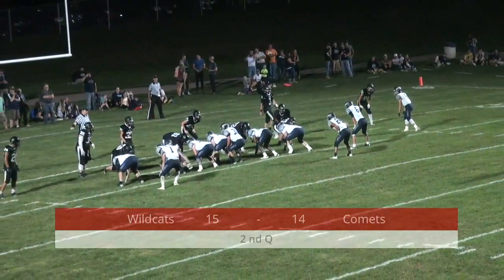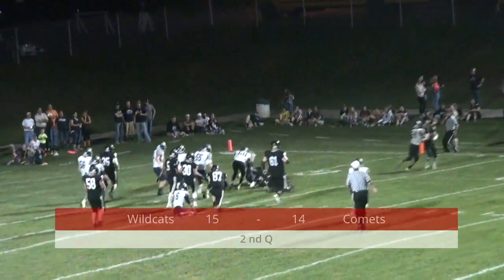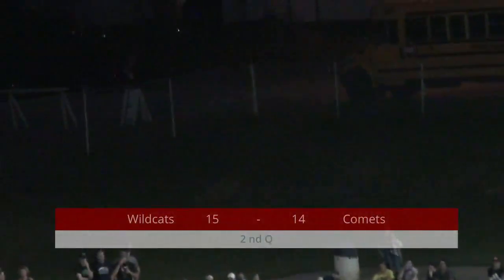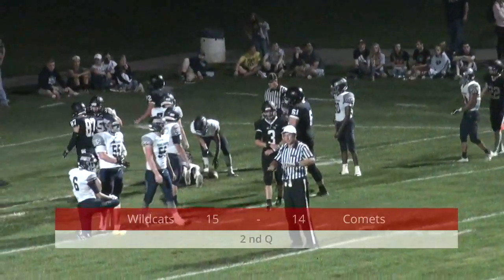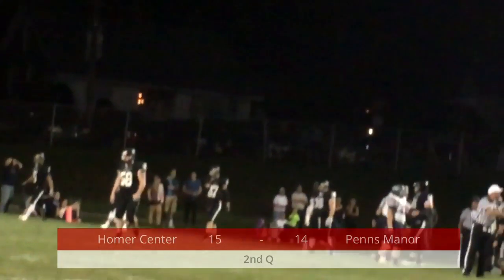Leitner under center, the influence to the right, and they hand it to Hamilton. Cuts it up, and he's met, and flag comes in behind the play, didn't get in. And I think the penalty's on Penns Manor, it is, so it'll be declined. And the Wildcats will hold on to a one-point lead.